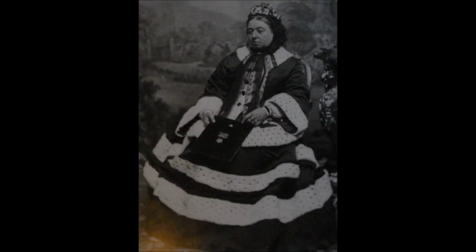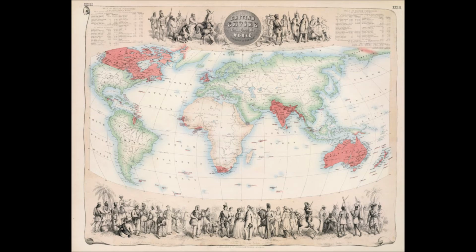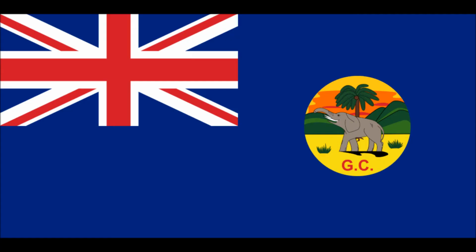Now we'll investigate what was going on in the year 1872 in the United Kingdom. Queen Victoria was the ruling monarch, and a liberal, William Ewart Gladstone, was Prime Minister. In this year, Great Britain had major possessions on every continent, excluding Antarctica, of course. Even then, they were expanding.